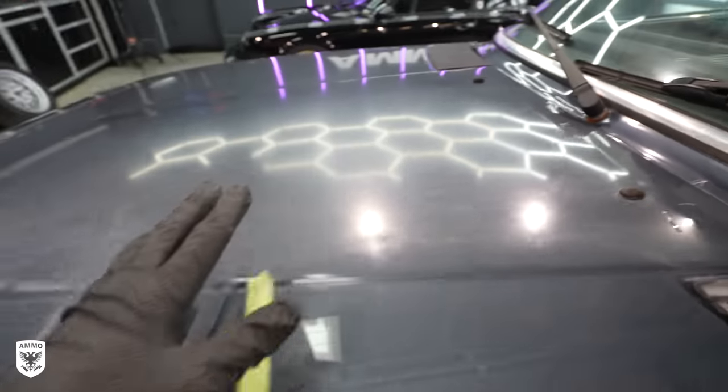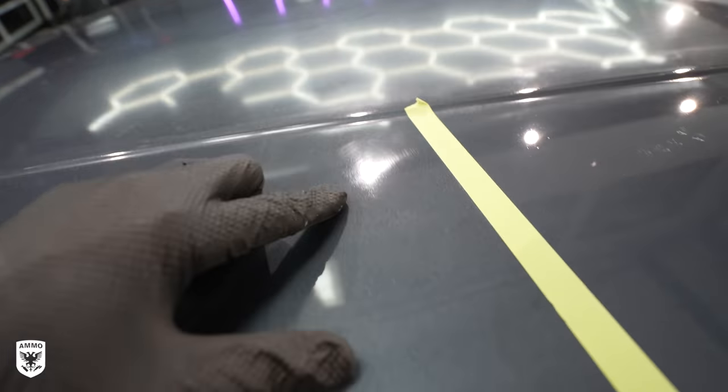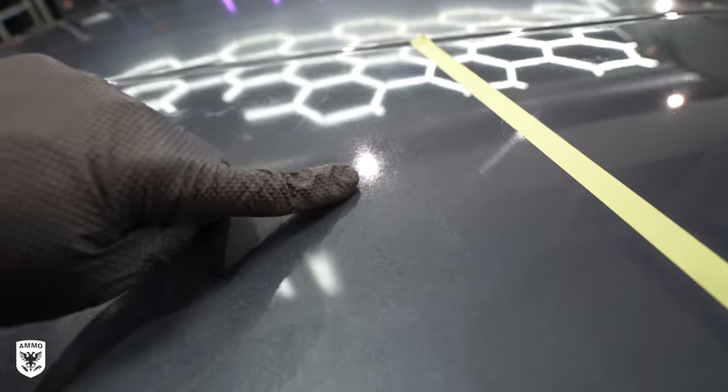So for the first test, what I did is I polished right here, and you can see it looks much better, right? Look at the light here versus there. Significantly different, but I'll hold my finger there.